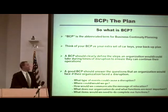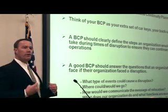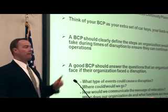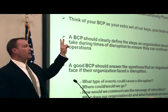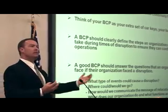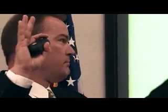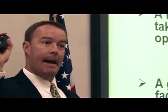Now, think of your plan as your extra set of car keys. It's your backup plan. What I mean by this is, you show up at work every day with your normal operating environment. You've got your office space. The air conditioning's working. You've got your staff, your people in the seats doing their job, doing their functions. You've got your IT, your computers, your email, your servers. On a good day like today, it's Friday, beautiful sun, happy day.